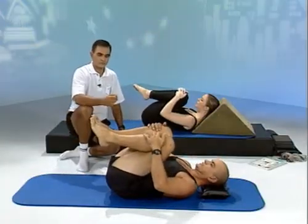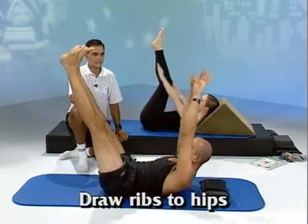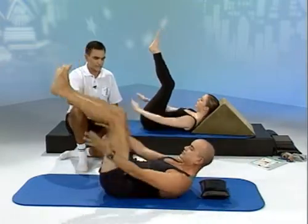And one more. Breathing out, drawing the ribs to the hips, breathing into the ceiling, and breathing out to the sides. And relax, hug the knees.